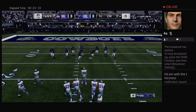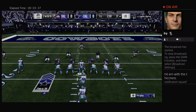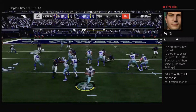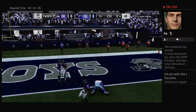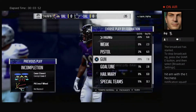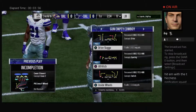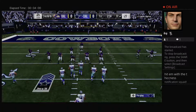Work to be done here on 2nd and 16 after the sack. Here we go, 46. To throw is Prescott. And he can't hang on. That's definitely going to be one he wishes he had back. Incomplete in the end zone. Coverage was very good that time. A nice job to smother him as the ball arrived, and that ensured an incomplete pass. And it keeps 6 points off the board.